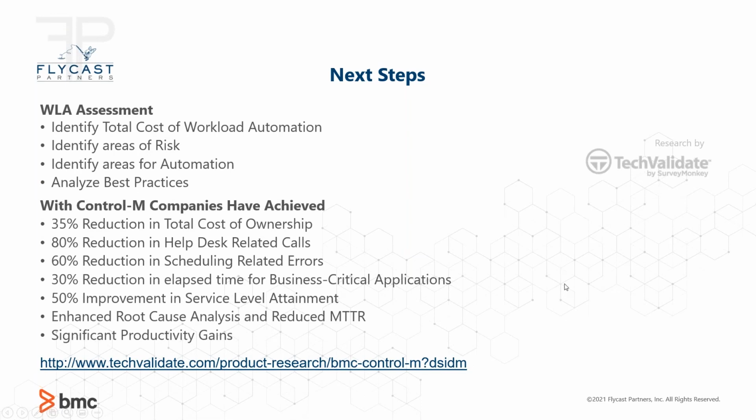Well, you need to identify the total cost of your SOAPs, your service orchestration and automation. It looks like I need to update this slide. Identify areas of risk. Where else can you automate and analyze best practices? These are all things that we can help you with. We can help you identify and make that business case for migrating to a tool like ControlM.